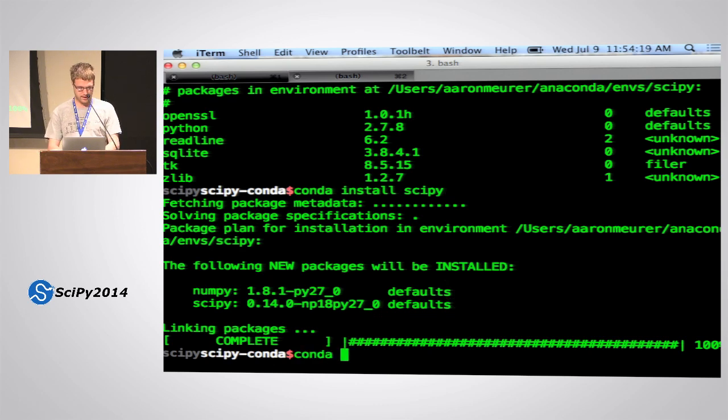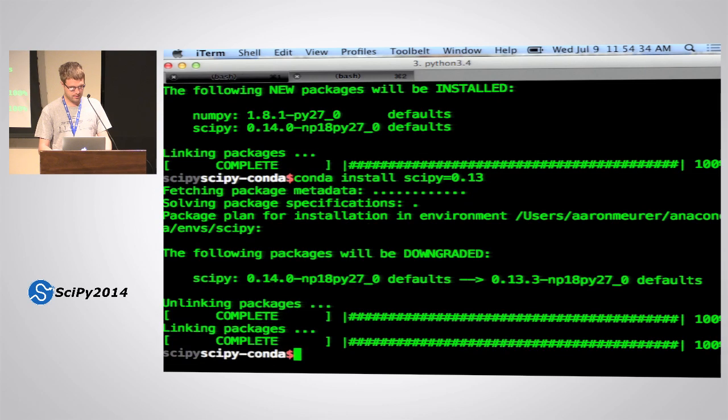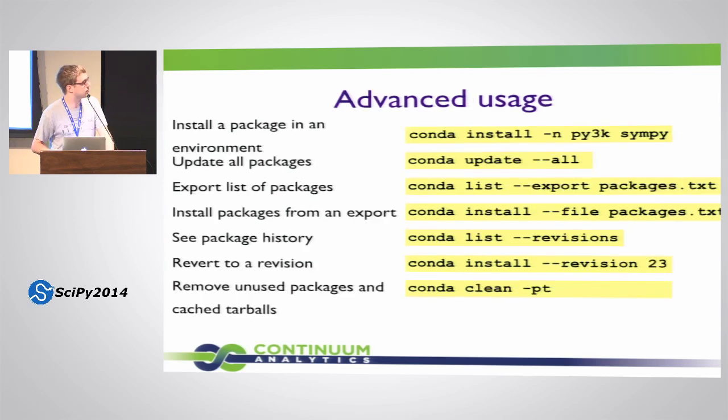So now if I want to conda install a different version of SciPy, because we have compatibility issues, so conda install SciPy 0.13. And hopefully this won't have to download anything. And so instantly now I've got a different version of SciPy. I'll get back to the environments in a second. Here's some advanced usage. Just put those on there if you look at the slides later.